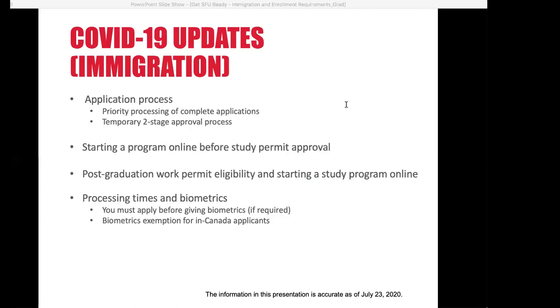So that new two-stage process will only apply to study permit applications submitted by September 15th, 2020, and for programs that are starting in 2020, so spring, summer, or fall 2020. So for that reason, I recommend you apply as soon as possible for your study permit if you haven't already.